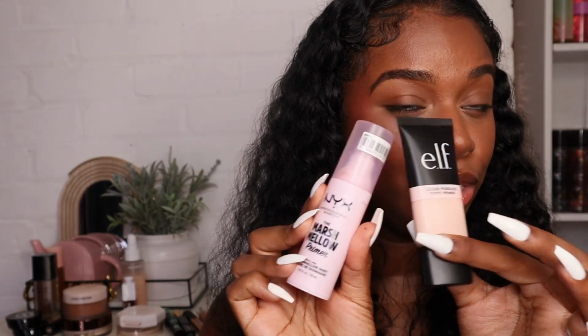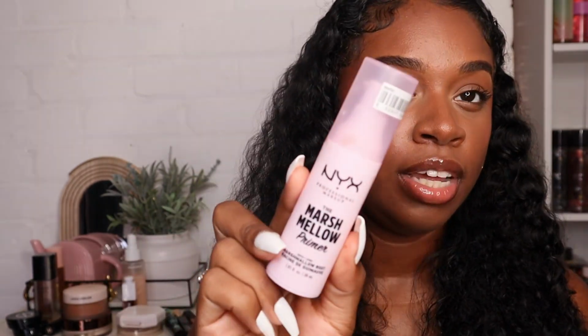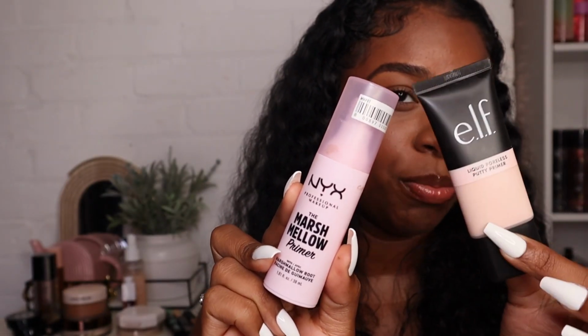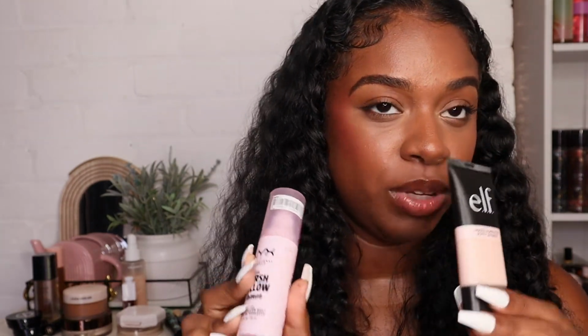So starting off with primer, the barrier between your skin and your makeup is very important, so I take primers very seriously. So I did use these two, and I really like what they did for my skin. I used the NYX Marshmallow Primer that I love all by itself, but I mixed it with the Liquid Poreless Putty Primer from e.l.f. It's the summertime, and for me, I notice a lot of texture and enlarged pores in the summertime, so these two together really did what they needed to do.